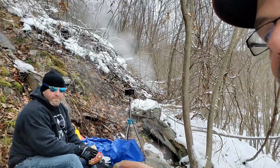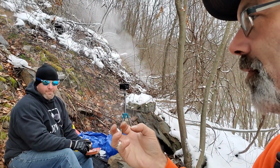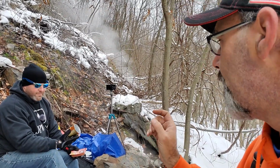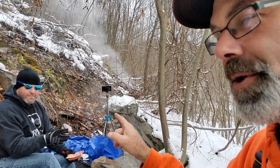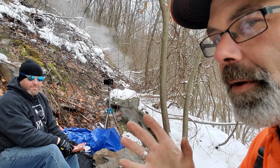We are outside Centralia where the steam vents are coming out of the ground from the underground mine fire. And the idea that we actually had, or actually Jay had, was to do some cooking. Try to use the heat from the steam to cook some hot dogs and some baked beans. Bush's best, original. The dog is not here, so we still don't know what the recipe is.